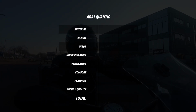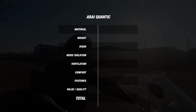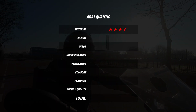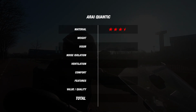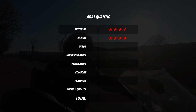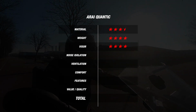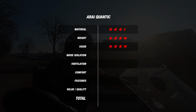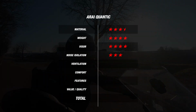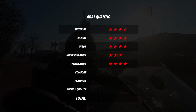Now that we have covered every part, we can take a look at the total overview and final verdict. For material, the Quantic earned 3.5 stars, thanks to a fiberglass construction and 3 shell sizes. For weight, it earned 4 stars, thanks to a result of 1561 grams, and for the visor 4 stars because the helmet is Pinlock prepared, which is included in the box. For noise it earned 3 stars, thanks to an average reading of 101 decibel, and 4 stars for the ventilation because there was a difference of 1 degree.